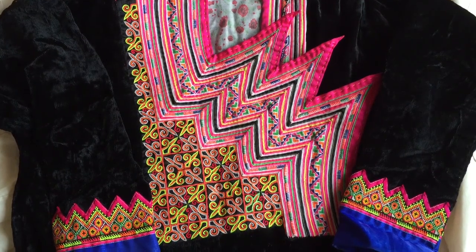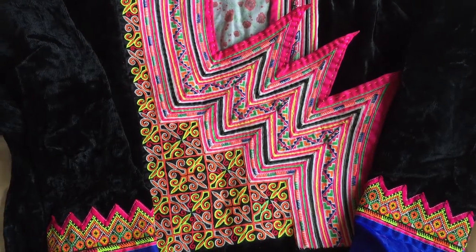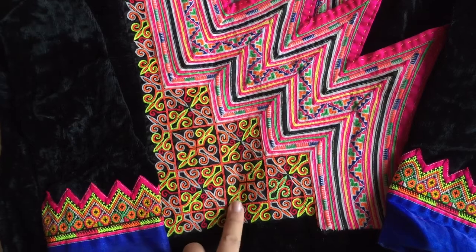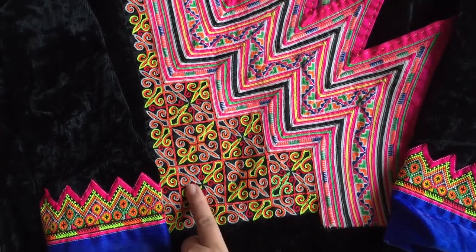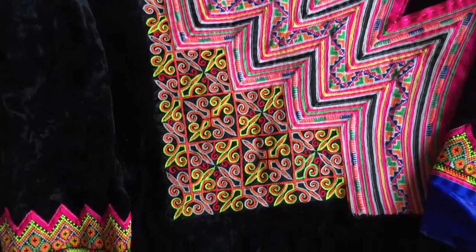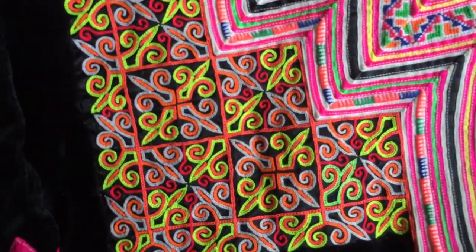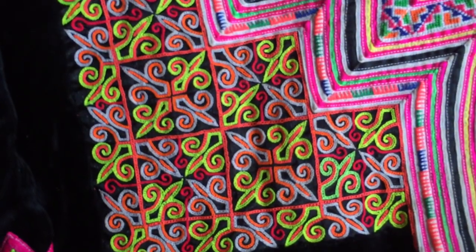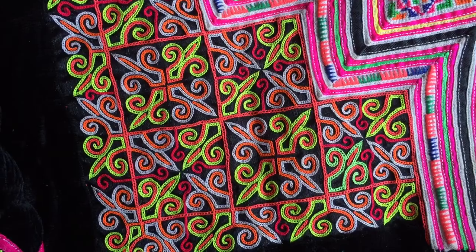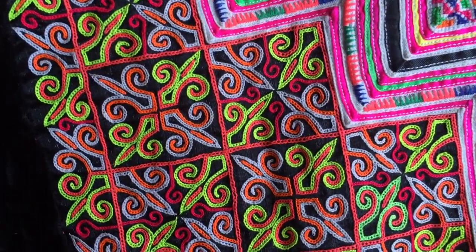And everything is handmade. I think it was sewn together with a machine, but all of this pattern, all these patterns here are handmade. I'll zoom in here so you can take a better look. There you go. But yeah, super pretty. If I can go closer.